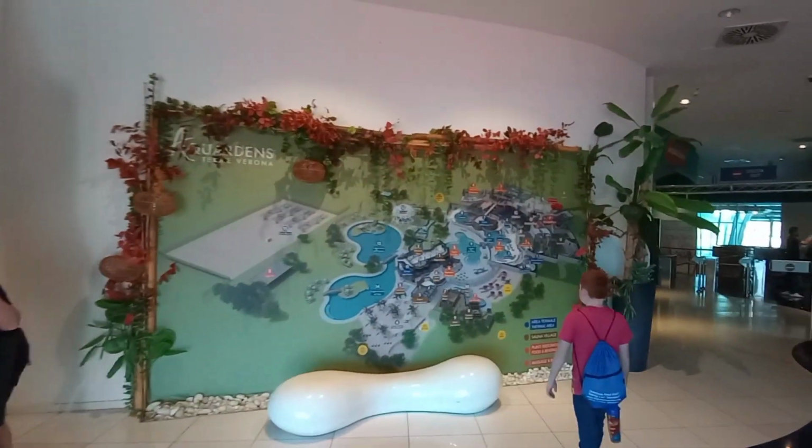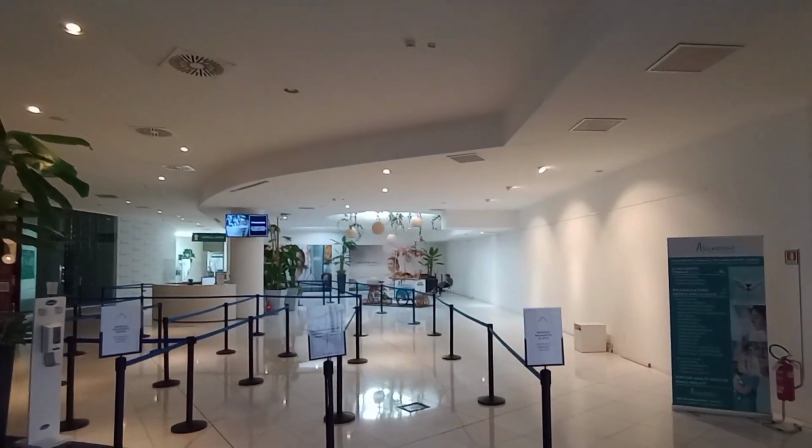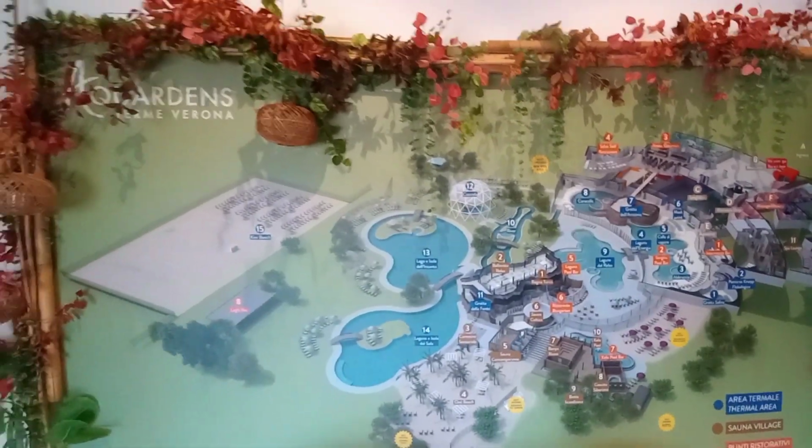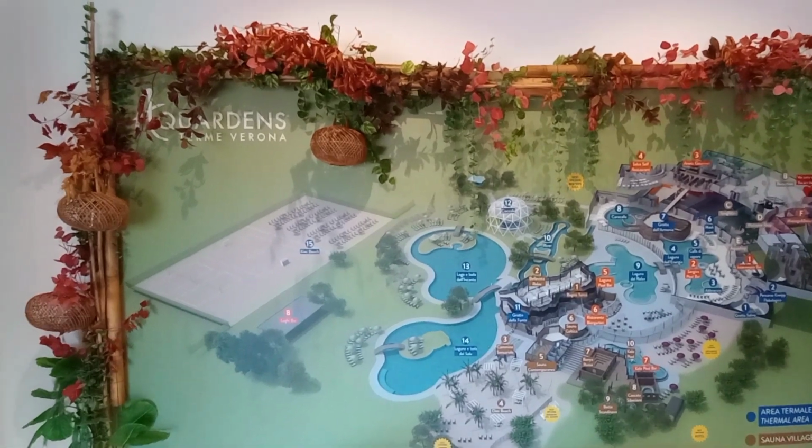One of the neat things is when you go inside, you're greeted with a giant map on the wall. As you can see, there's a lot of space inside of here. It's a very large complex. The map shows how things currently look, along with some future expansions, so you have some stuff to look forward to.